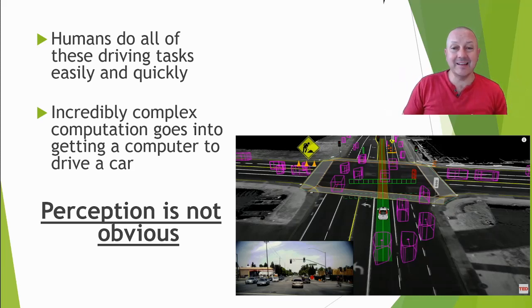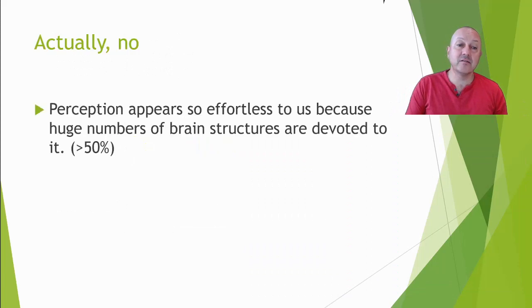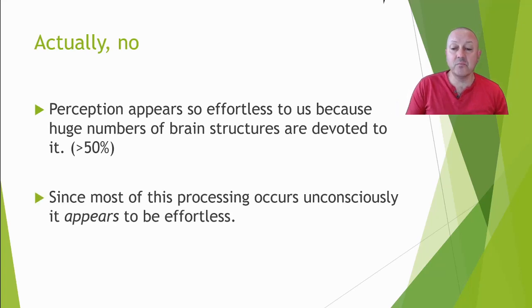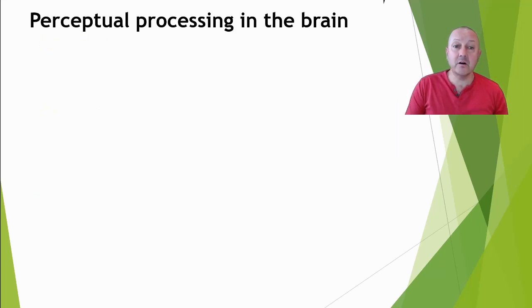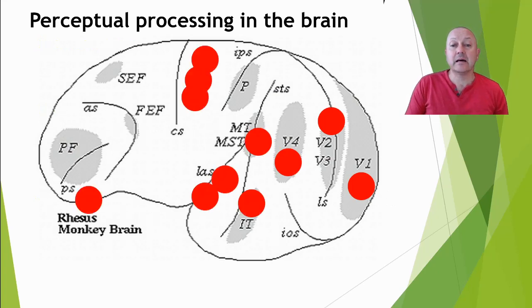The point here is that the process of perceiving things, even though we can do it in a blink of an eye and it seems effortless to us, there's a lot of processing that goes into it. We're not aware of it, right? It's not a paradox because the perception that we do, most of the neural processing that occurs for that is outside of our awareness. So we've got tons and tons of brain structures that are involved in perceptual processing, right? But much of this is outside of our conscious awareness.